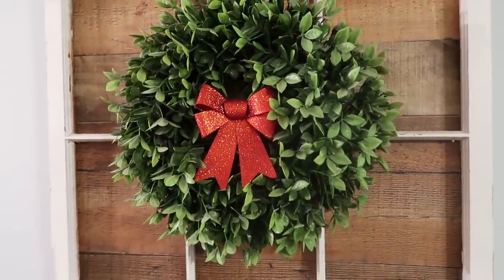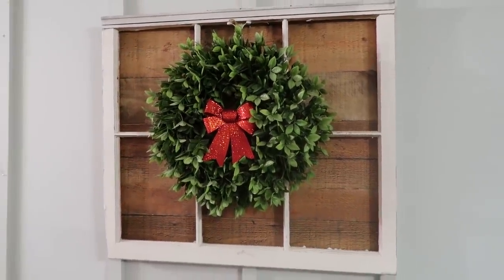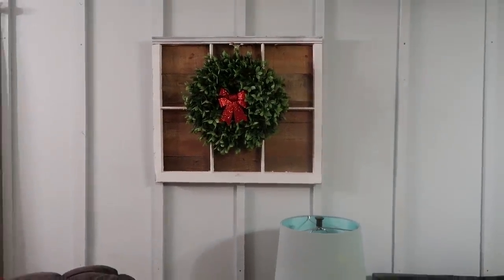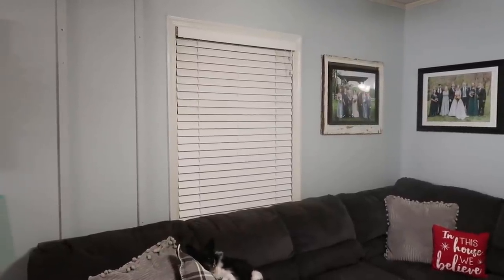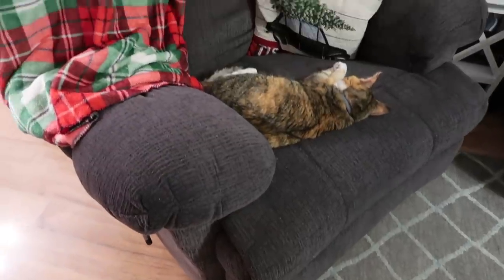This is just a wreath that I got a few years ago at Home Goods, and I just added a little sparkly bow to it. Just very simple. I used to have a lot on this wall, but now I just have this one picture. I'm not really sure if I'm gonna keep the decor the way it is on the walls. I don't have very much right now, and I usually like a lot more, but for now, that's what I have. And there's my sweet Claire.